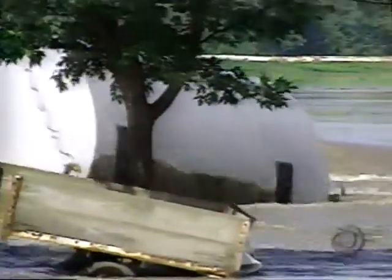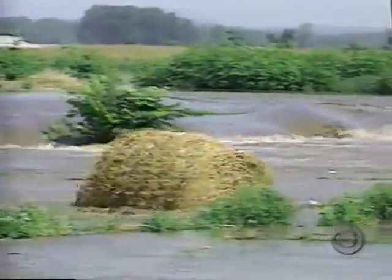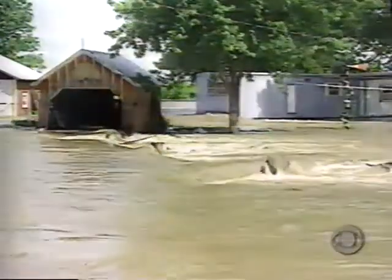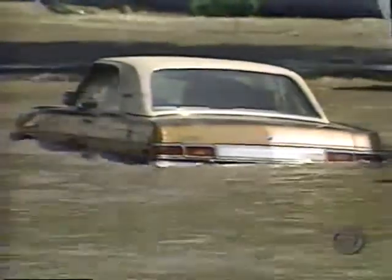Despite sandbagging efforts, the Nutwood Levee near Hardin, Illinois, couldn't hold anymore. Thousands of acres of rich farmland are underwater, and pets left behind struggle to find a safe place. Their owners will come back to find their homes flooded, equipment and belongings washed away. It's astounding. You just realize the magnitude of the strength of the river. It's amazing.